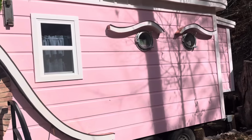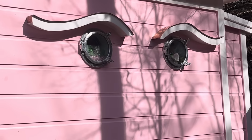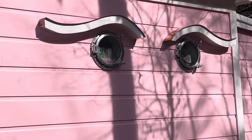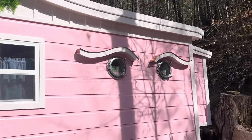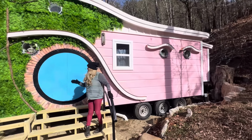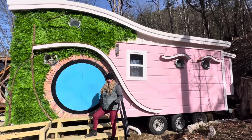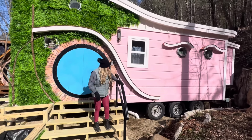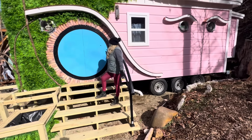Yeah, and look at these eyes right here, Amanda. Yes. Right here. Oh, that's false. Yeah, the eyes right here. He needs some fake eyelashes on there. Now, that would be super cute. He's not finished, like I said, with all the decor for the outside. But the inside is absolutely stunning. Look at this swoop of a handrail right here. Super fun. Matches this.